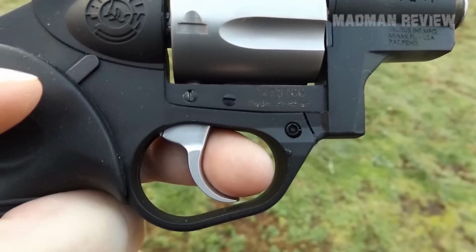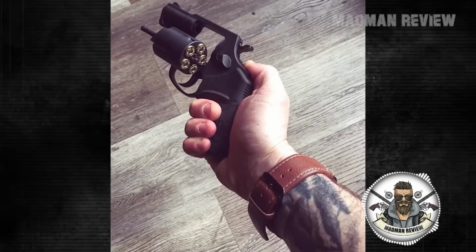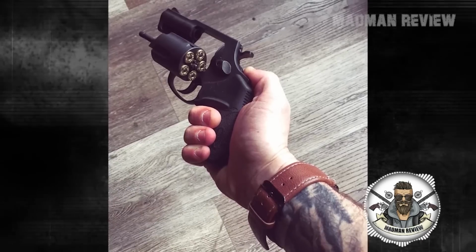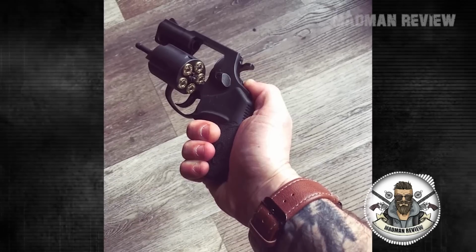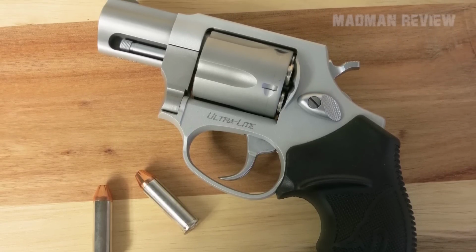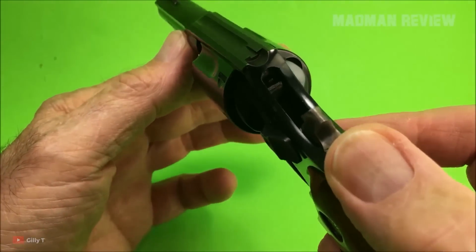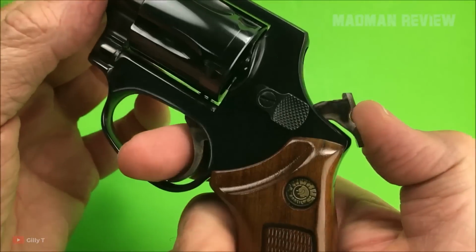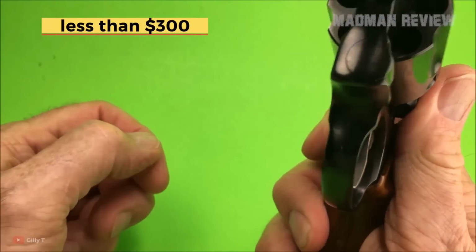The polymer grip it comes with is comfortable and easy to use. You can control the muzzle flip without too much effort. That's especially important when using hotter loads. The front sights are not necessarily the best on the market, but they do their job well, avoiding snagging. As you are more in a point-and-shoot situation when it comes to self-defense, it does not matter too much anyway. When you pull the trigger, you might notice some stacking, but it's not too much. Given the fact that you get this revolver for less than $300, there's no reason to complain.